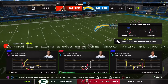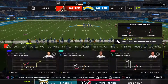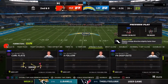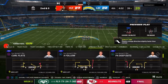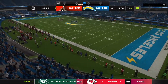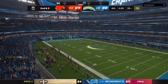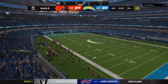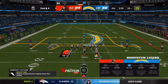I think we'll see a lot of it, and the difference between that and a pass blitz, you're just trying to get to the quarterback. You're trying to scheme someone open who will get to the QB and make sure he gets on the ground. In a run blitz, you're actually trying to cover up gaps, trying to cover up holes so they can't run the football. Here's 2nd and 9, just a yard on that last run.